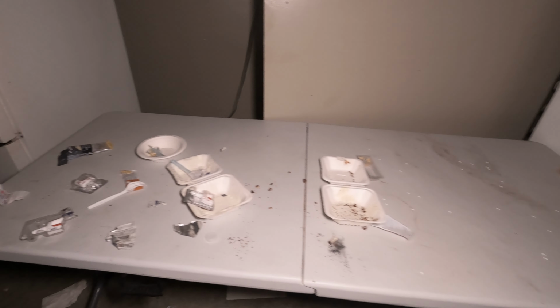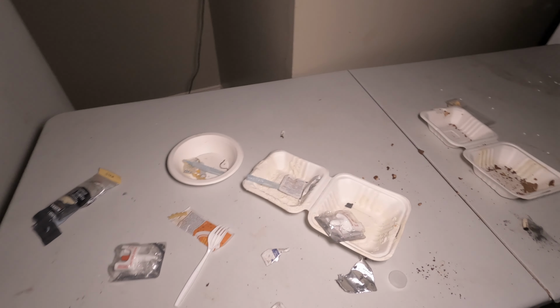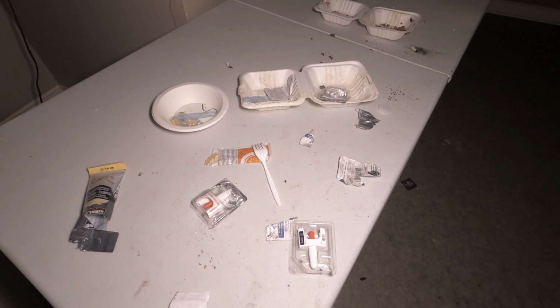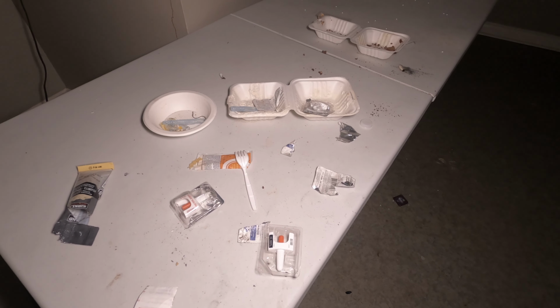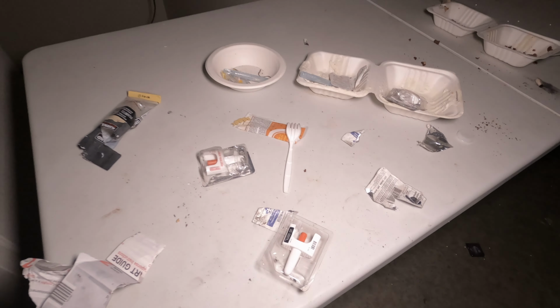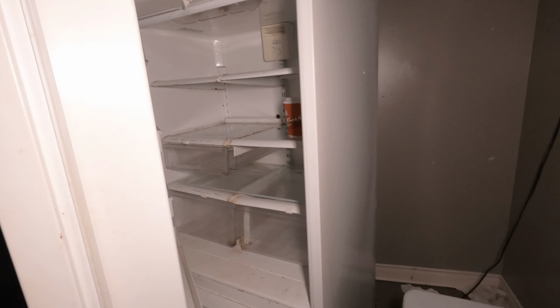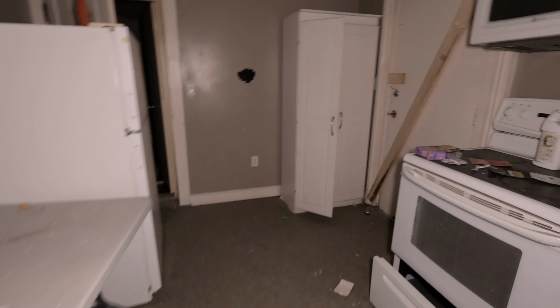But on the table here we have some Narcan nasal spray kits, which can reverse the effects of overdoses. Like I said, a lot of drug stuff in this house. And I'm pretty sure the fridge didn't smell, but there was also another fridge that we just passed. Yeah, there we go, another one. So into the next room we go.